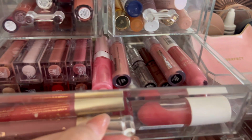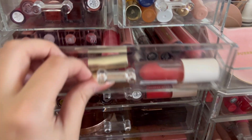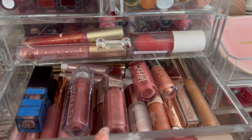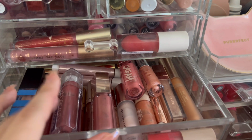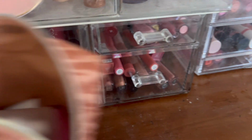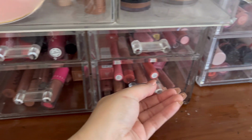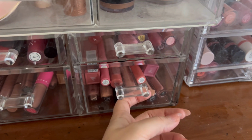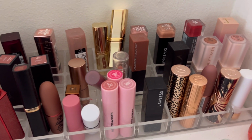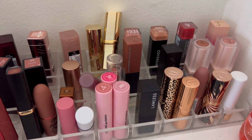But I don't know if I want to go in with a gloss. These are all my drugstore glosses. High-end gloss. Do I want to go in with the gloss? Or do I want to go in with the lipstick? Liquid lipstick? Or do I want to go in? Let's go over to my bullets. Alright, let's see. What do we want to go for?